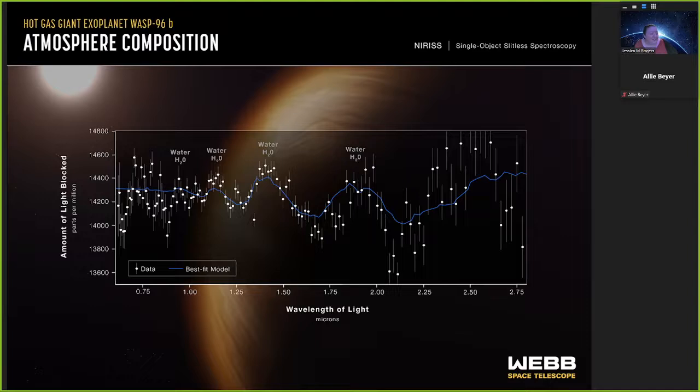Not only that, but based off of how big these bumps are, they're actually smaller than we expected. That tells us the atmosphere probably has clouds. And the overall shape of the spectra leads us to believe that there's also some haze in the atmosphere as well. And again, this was 6 hours worth of observing, and we've already gotten more information about the atmosphere of an exoplanet than we've ever had before. And this is just the start.